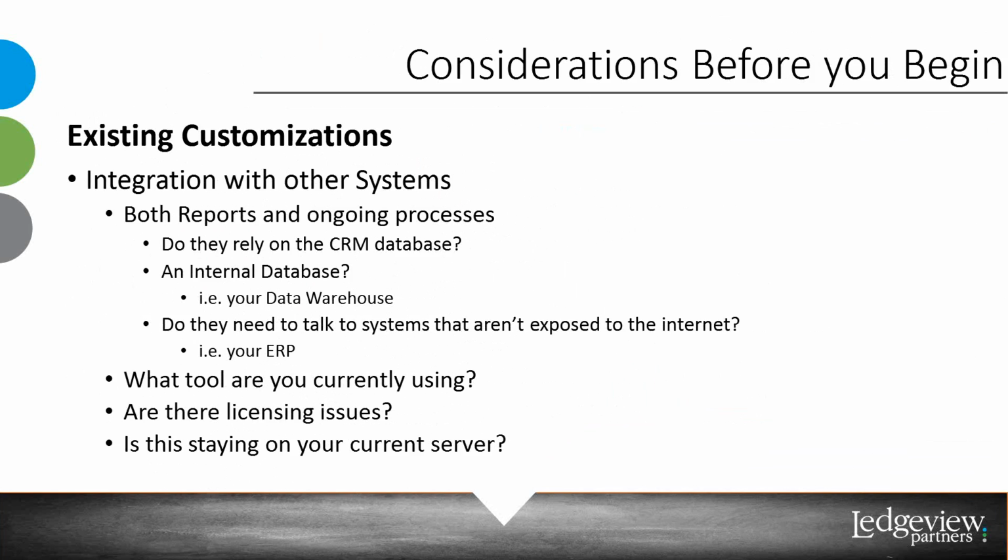Also, any sort of integration, say with your data warehouse or your ERP, you'll potentially need to re-engineer these processes, because likely you're not going to expose your data warehouse or your ERP open to the internet. So if you're making direct connections to those databases from your CRM, you're really not going to be able to do that any longer. Another thing that's pretty common at this point is if you're reading data directly from the CRM database, you'll likely have to rewrite that integration as well.